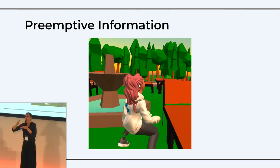Now, all of our participants agreed that this was not the way to go going forward. Guides should be preemptive with things like hazards and obstacles. That should always be information given to them in advance, regardless of how much initiative they want the guide to take in the experience, regardless of whether they've asked for it or not. So that's something for us to keep in mind going forward with future guide systems.